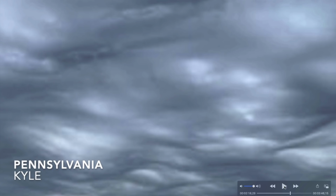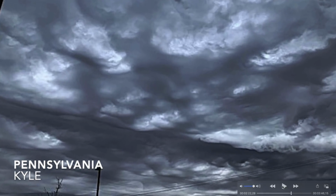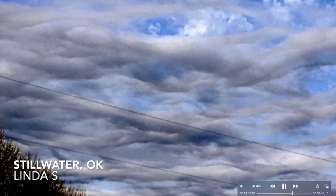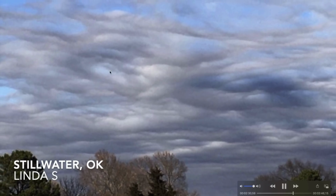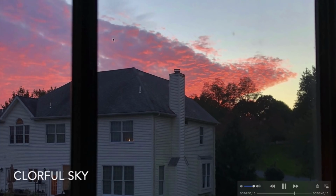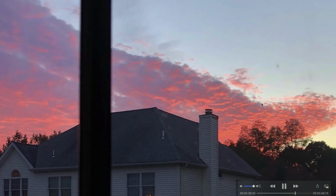Kyle noticed these very ominous looking clouds right before it stormed out in Pennsylvania a few days back. And then Linda over in Stillwater, Oklahoma, noticed the same type of sky phenomena. Look at that. Same type of wavy, weaved clouds that almost look like they're weaved together. Colorful sky here. Big old pink and orange wedge up above that house. North Carolina, Jeff D.